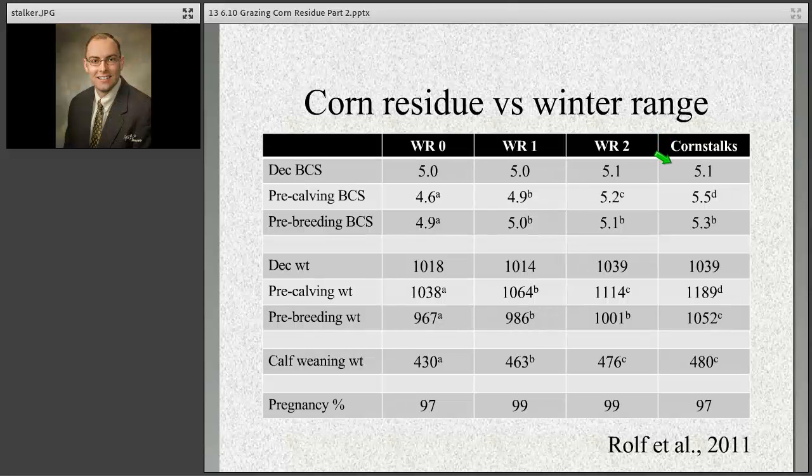What I want to point out is if you look at the body condition change, body weight, and then the weaning weight of the calf and pregnancy rates, cows that spent the winter on a cornfield had the same performance as cows that were getting 2 pounds of protein supplement on winter range. So my point is, even with these genetic traits that we have in the corn these days, and yes, we have less corn down in the field, cows still perform well on a cornfield. In fact, they perform as well as cows that are grazing winter range with 2 pounds of supplement. And if you look at the cost difference between those, the advantage goes to cows that spend the winter on cornfields. So I think that's the best way to talk about the modern corn hybrids that we have.